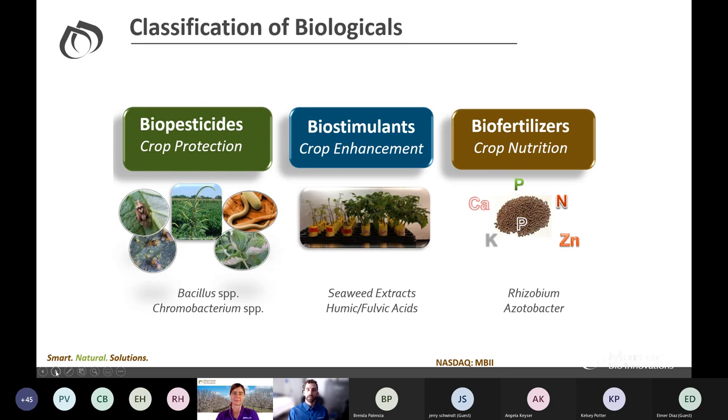The next classification is a biostimulant, and these are crop enhancement products such as seaweed extracts, humic and fulvic acids. These products essentially make nutrition more available or used more efficiently in the plant to help stimulate the plant, not necessarily by providing any additional nutrition, but by providing support to the plant's growth system.